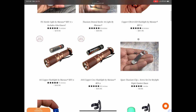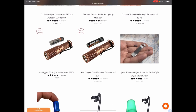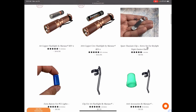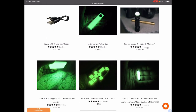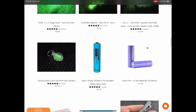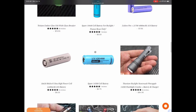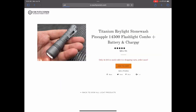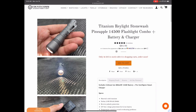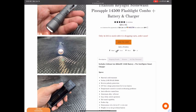So Maritak, correct me if I'm wrong, Maritak is a County Com brand, or at least they do a lot of collaborations with County Com. Oh man, look at all the glow in the dark stuff. I really like these little tritium tubes, the little glass vials with a tritium vial on the inside. Oh man, hold on. So this is the full size Raylite pineapple, 14500.